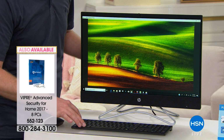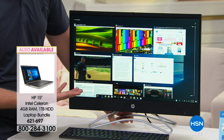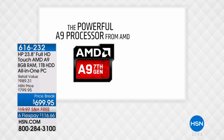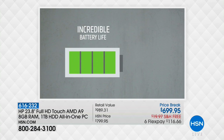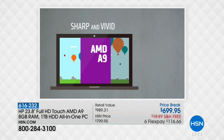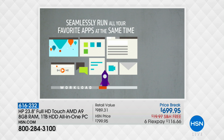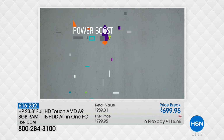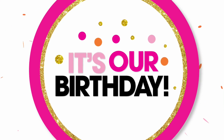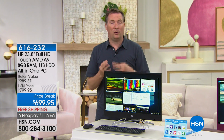But not only is it HP and all of their amazing technology, it's also the power of AMD that's built inside. And the AMD processor, this is not their entry level. This is their A9 series. Now, just like every other product that's out there, there's a good, better, best. AMD ranks theirs with a number system. They start off with an A4 system, which is entry level. Then you go up to A6. Then we have A8, which used to be the top of the line. Now they have an A9 processor, and that's what you're getting today. So you're truly getting not only the best from HP, but the best from AMD. And it has things called Power Boost, which, in case you're doing something a little bit more difficult, kicks it into another gear. It has all this power, and even the processor is a 3 gigahertz processor.